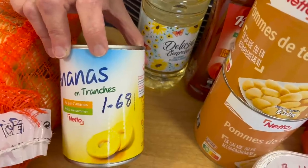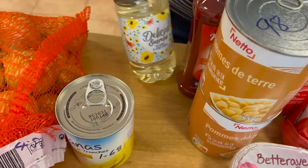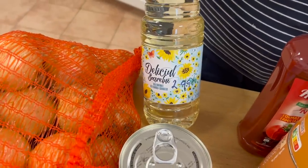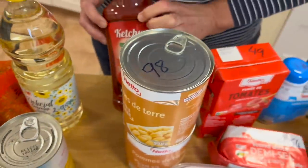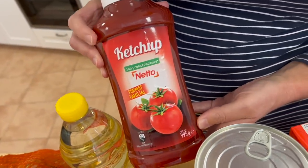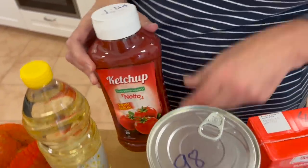I find tinned fruit here is extremely expensive. I have a litre of sunflower oil for 2.95. I've got just about a kilo of ketchup. That's shrinkflation for you, Mark. Look at that, they've taken 5 grams off it.